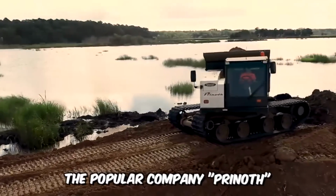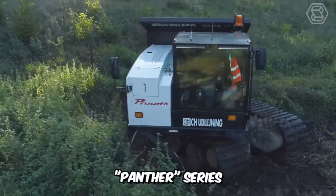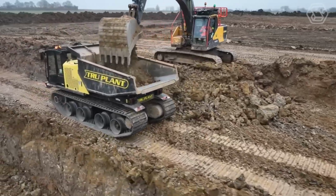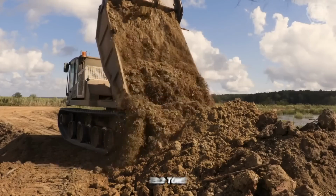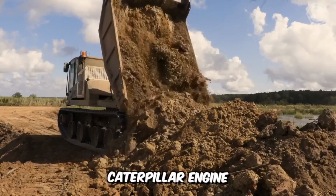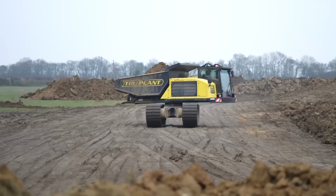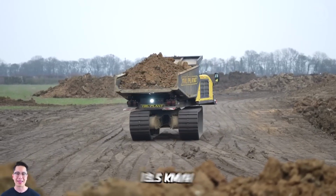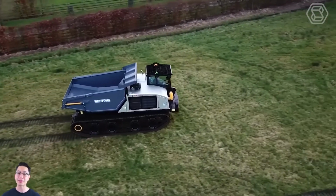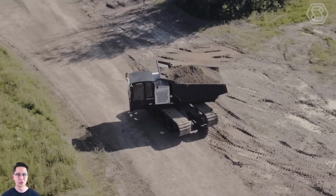The popular company Prinoth has brought to the market a new generation of crawler dump trucks, Panther Series T14R. The payload capacity of such special equipment is 13.2 tons. The dump truck is equipped with a Caterpillar engine with an output of 275 horsepower, and the maximum speed, which can develop without a load, is 13.5 kilometers per hour. The machine can overcome significant uphill climbs, and it's also 5% faster than the previous model.